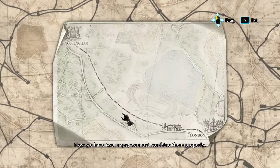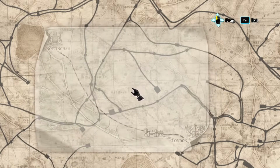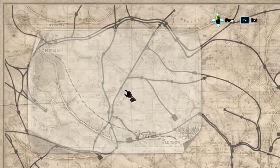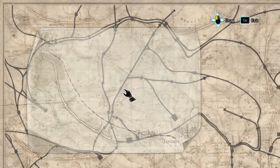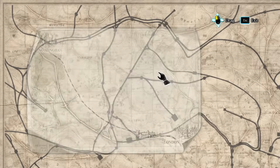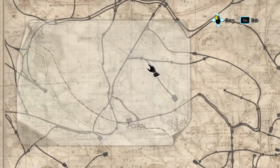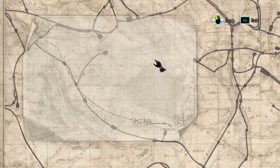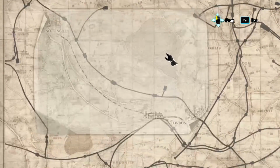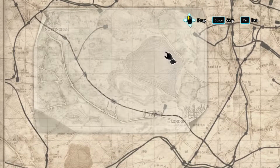Now we have two maps. We must combine them properly. Here. Right? Or is it not quite there? I thought this is the exact right place. No, it isn't quite the exact right place. This is the exact right place. Just stay there. No. Here we go.